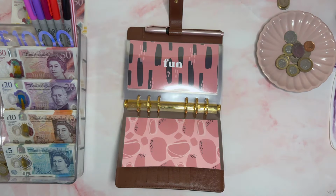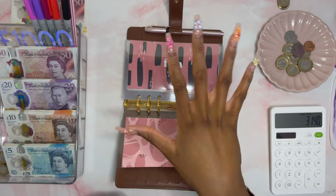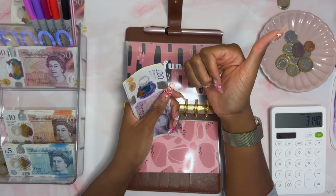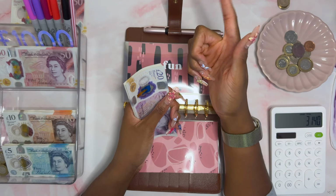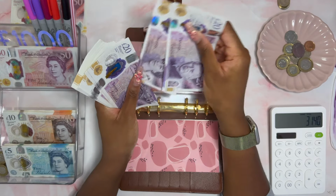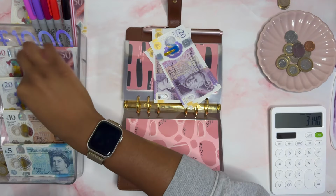I'm recording. Okay, so fun is getting 80, I want to say. Again, I spent some money, so this is me using my imagination. I believe it's getting 80 because I've already bought my monthly scratch card and lottery ticket, and then I spent £10 on something. If there's £10 left over at the end, I know it goes in here. So 20, 40, 60, 80. I definitely spent £10 on something.